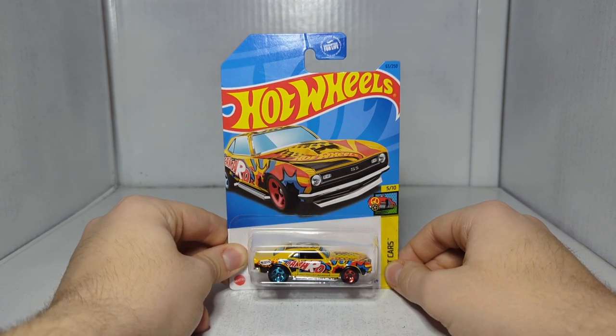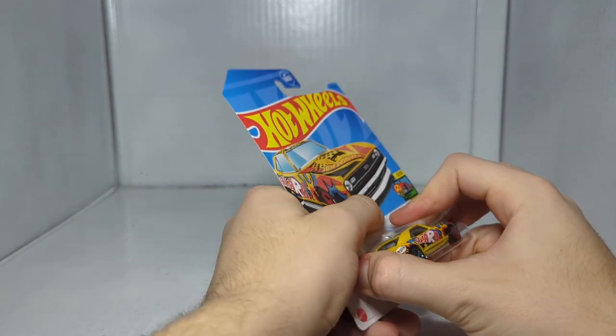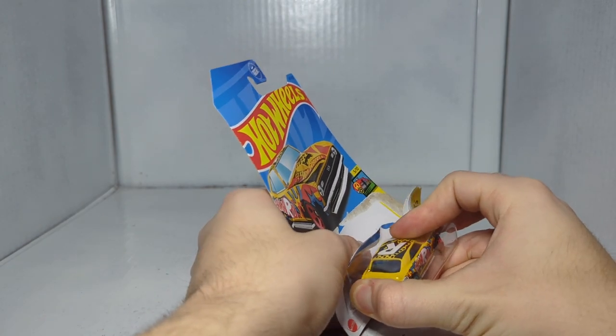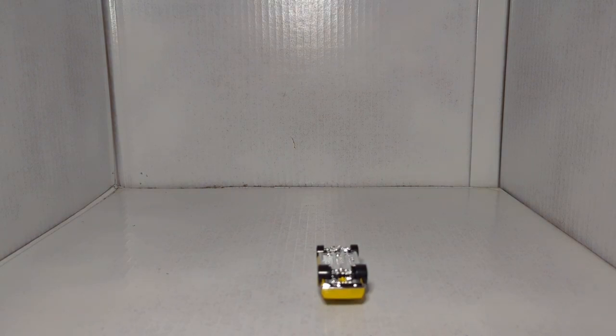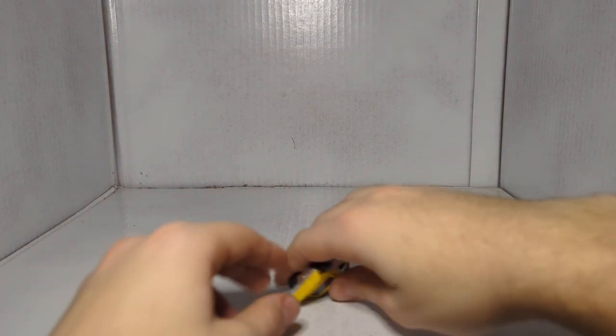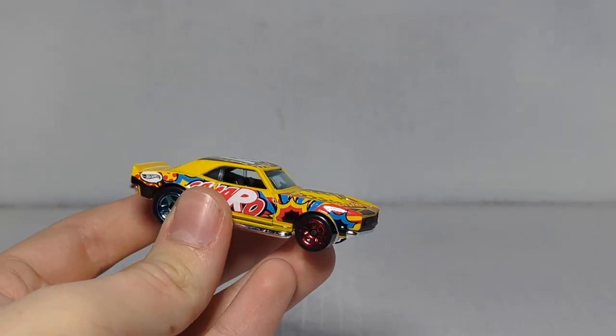All right. So here we go, everybody. Let's get this one opened. This is our fifth vehicle here. So after this, we will be halfway through the video. Okay. There we go. Let's zoom in on this sucker.